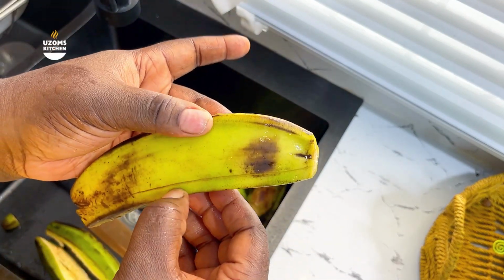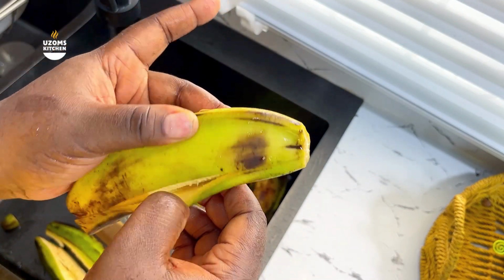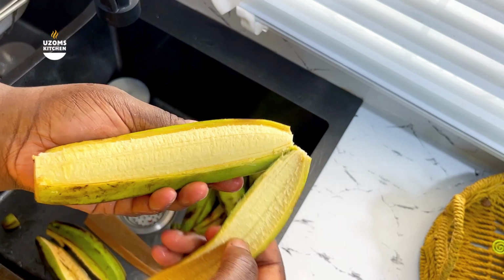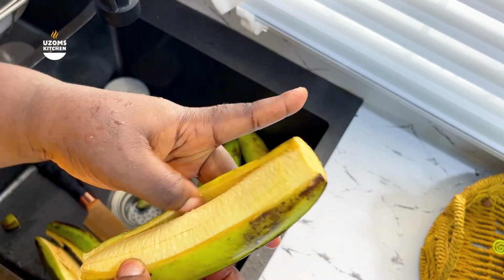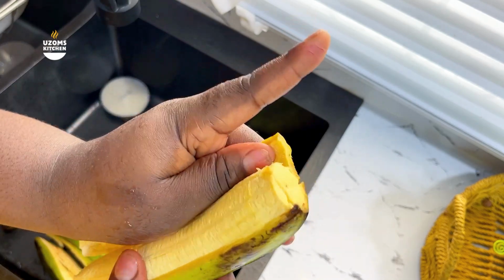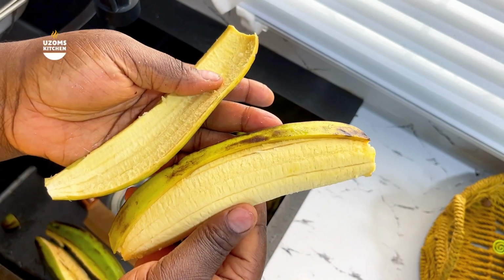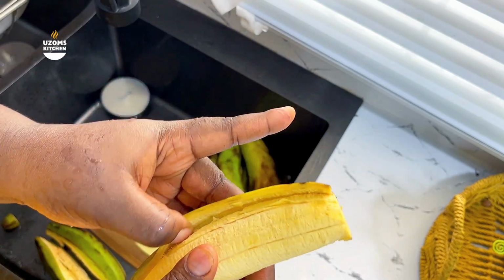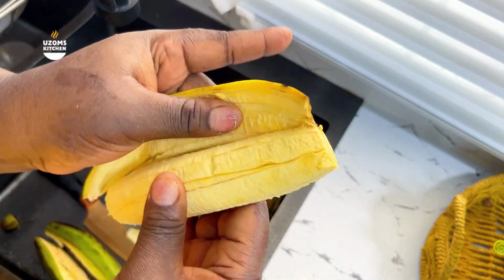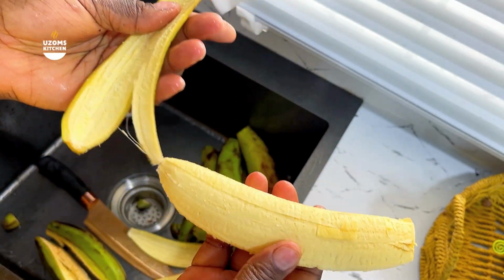Now I would usually make 3 incisions or even 4 in a full plantain from those curvy sides, and it is usually so easy for me to peel. You guys, I can peel easily, very easily, 10 bunches of plantain in no time, just through this method. It works for me like magic.